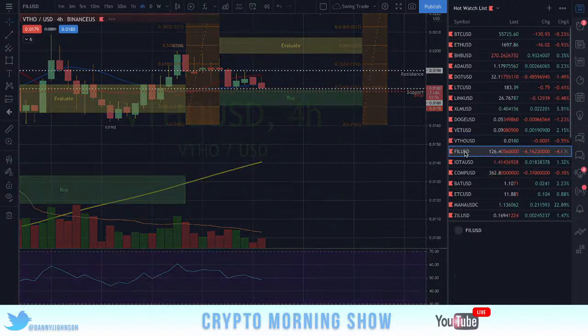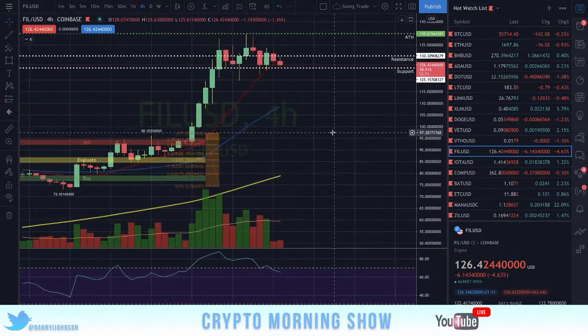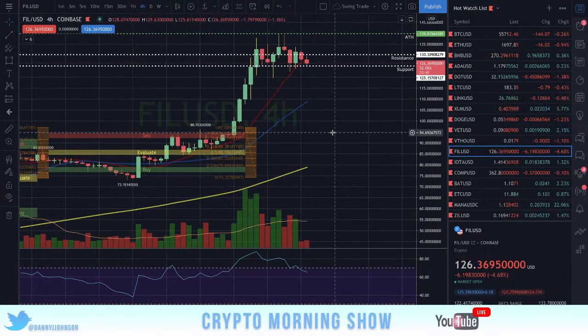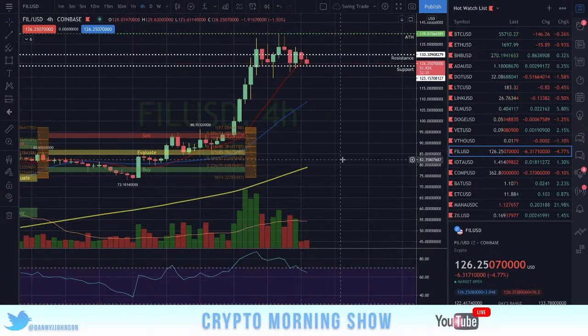Let's have a look at FIL, Filecoin. Filecoin blew all the way out the top of the sale target here. So congratulations if you're in that one and managed to get out. Up here we set a new all-time high at 139.653. There's your all-time high.